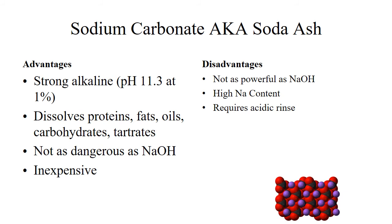If you're in a small winery, you've got plenty of time to clean and scrub, and you're working in small tanks, sodium carbonate's just fine. If you are working at an industrial winery where you've got to do CIP, you're going to be using a lot of sodium hydroxide.